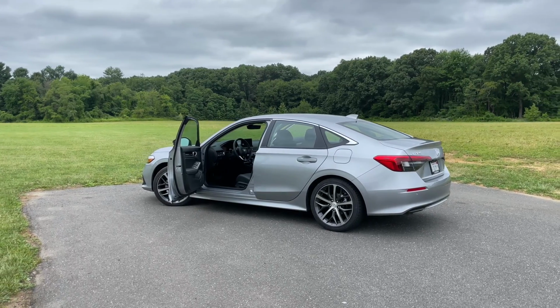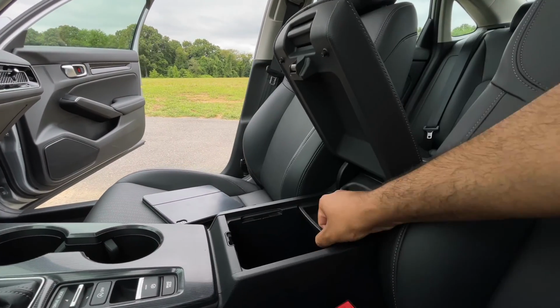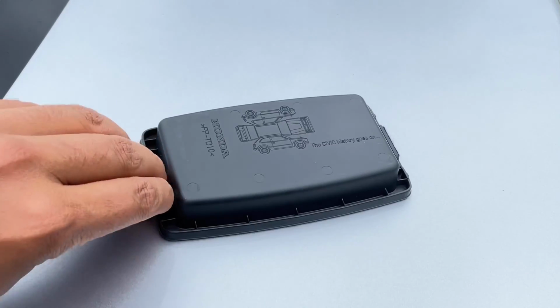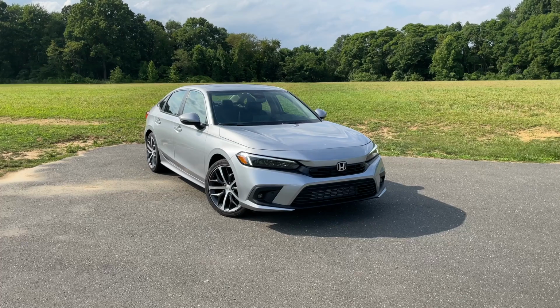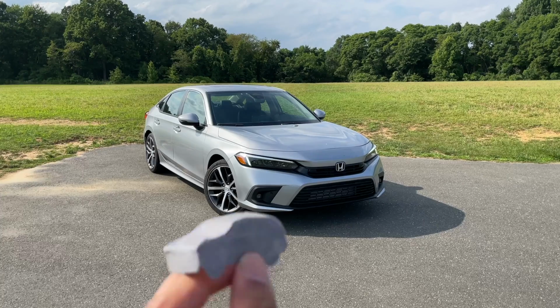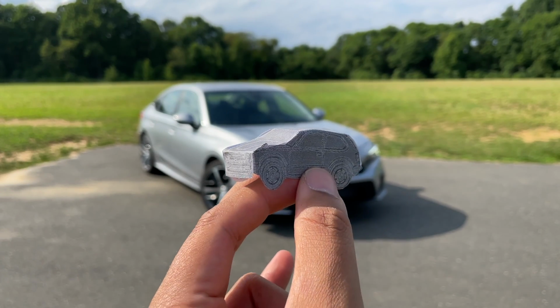Well, the Civic usually has an Easter egg hidden in the center armrest. Pop it open, pull out the coin tray, and flip it over, and you'll see a papercraft graphic of the first generation Civic with the words, "The Civic history goes on." That's really cool. And come on, you know I had to make this, and here it is. First generation Civic, meet the 11th generation Civic, now go and be friends.